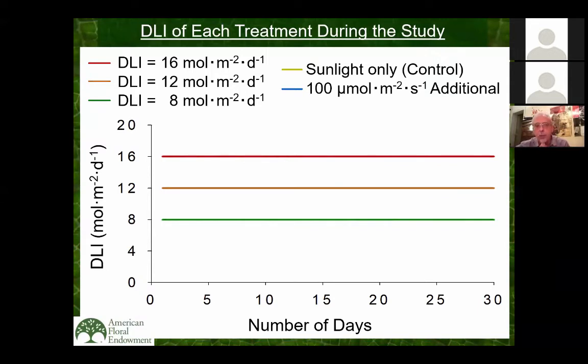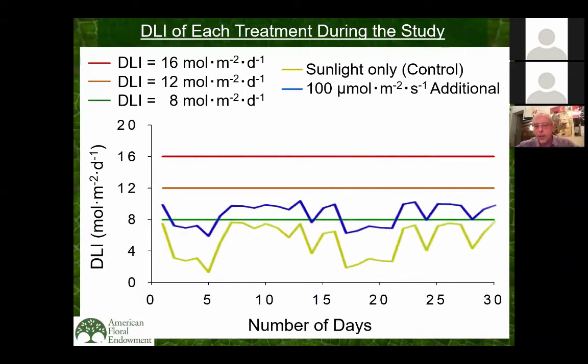So we had 2 other treatments in this study, one in which we provided sunlight only, and one in which we provided 100 micromoles of supplemental light for 14 hours a day. And there you can see that the daily light integral just goes up and down based on the weather conditions that we have on a specific day. So we have a lot of variability in light from day to day.